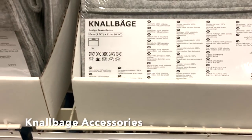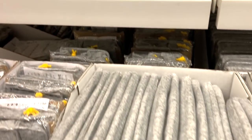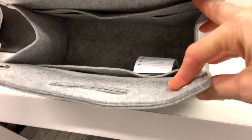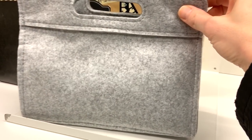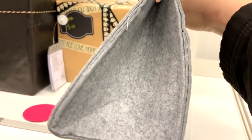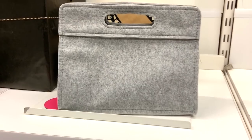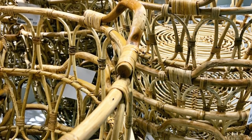And last but not least, the home organization department is home to all kinds of fun little accessories. And one of the favorites I found was this Null Beige line. They have this pouch, which has tons of dividers inside, fantastic for holding craft supplies. And they even have a smaller set of three accessory pouches, super affordable, super soft to travel with, easy and portable, great for storing your supplies on the go. And that is just a small look at the home organization department of IKEA.